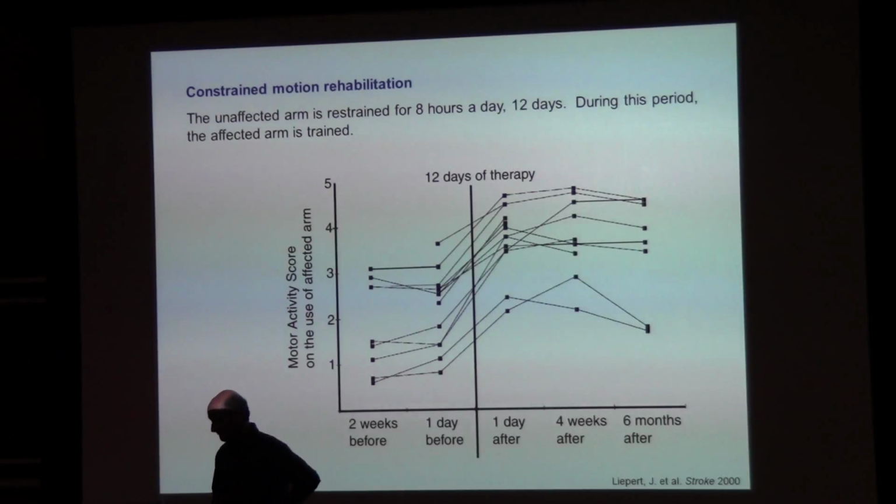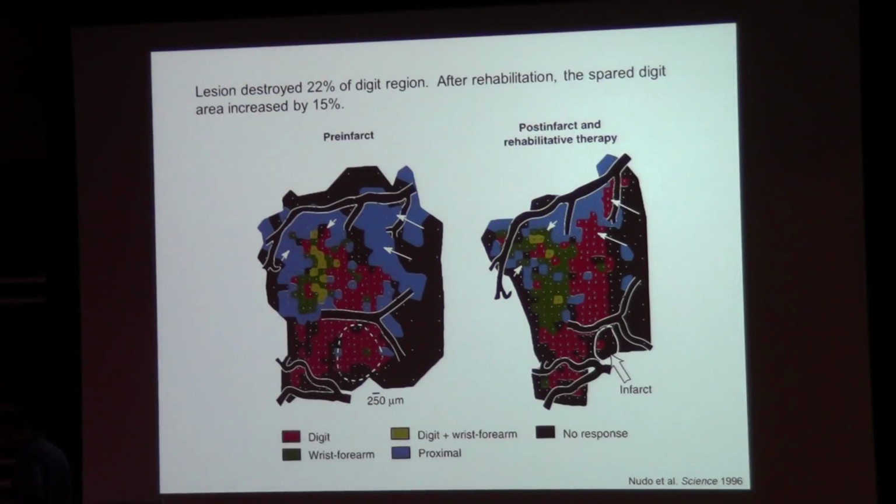Yeah? So going back to the slide before, so the blue part is significantly smaller, so would it affect the blue parts as well, like decrease activity in other parts of the body? So this is a beautiful question. The balance has been shifted, right? So you now have more red in regions where it used to be blue. How did it affect the ability to control the shoulder and elbow? We don't know.